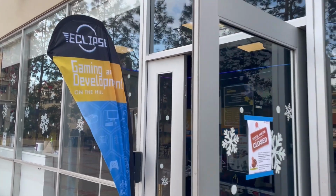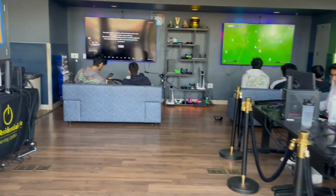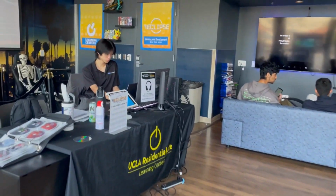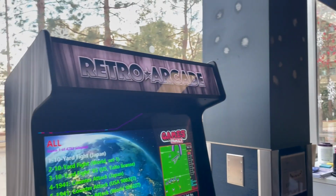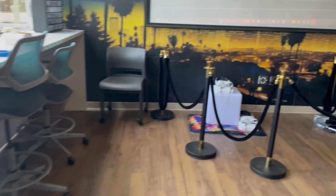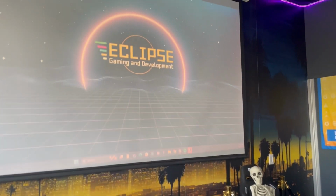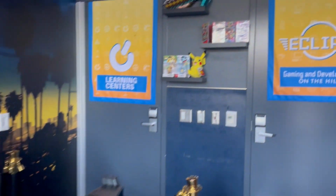The recently developed gaming space called Eclipse on the Hill is a gaming center dedicated for students' leisure time. Here, if you're a UCLA student, you can just check in and play on things like the arcade here. In the back, we have a VR set as well as a racing sim in development.